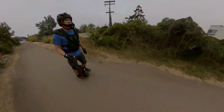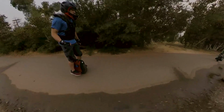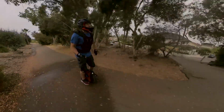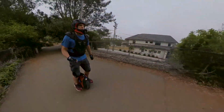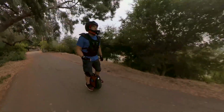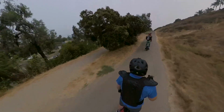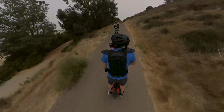Here we're off the main streets and going on a bike trail through some brush, kind of a backwoods bike trail here, but pretty soon we come up and we find the turnoff, which cuts over to the pump track, which I think is coming right up here on the right. Alright, not yet.